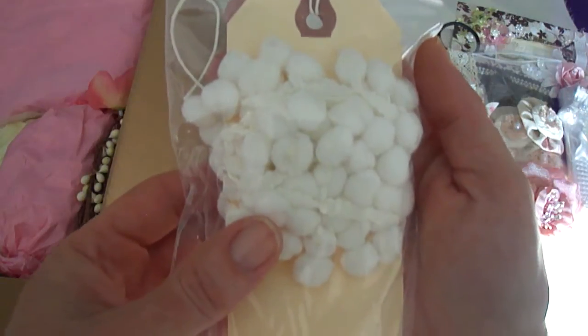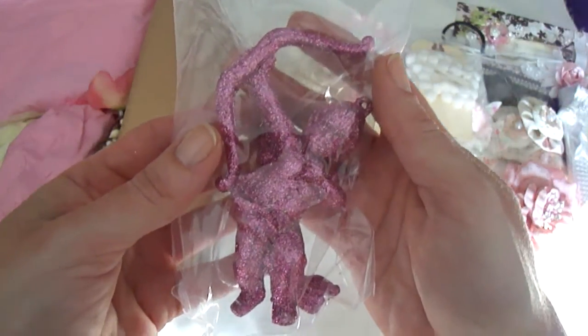Oh wow, look at this. Gorgeous. The rhinestones and the pearl stamens. Love it. Oh, and there's so much inside the box. A cute white pom-pom trim. Oh, look at this. Oh, this is so cute.